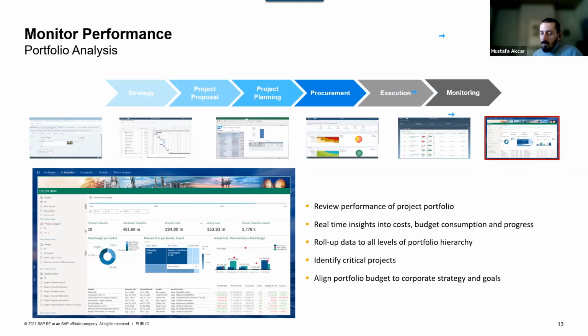Finally, all this data that's collected at the project level needs to be rolled up to the portfolio level so that we can look at whether the portfolio is actually targeting the initial goals that were set up at the start of the year, and whether the projects are going on track. If multiple projects are having financial budget issues, then it might be a portfolio level decision to slow some of them down, or find more funding to continue with the delivery of the portfolio. Aligning portfolio budget to the corporate strategy and goals is only achieved when you have access to all these project level data rolled up at a portfolio level.